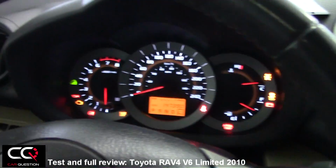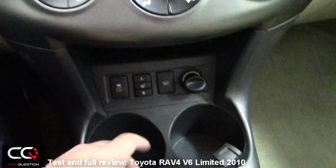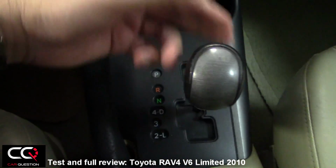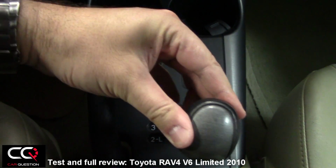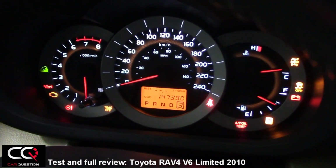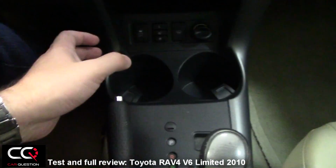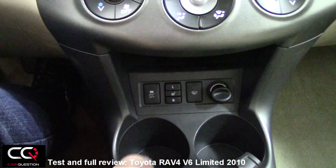So right now you've got a V6 with a lot of power, 3.5 liter, and a 5-speed transmission that you can shift. You can put it into manual right there. It's going to be 4, 3, 2, 1, and you can see also when I change it, I've got that changing number right inside my display. And no traction, no stability system, just pure winter fun.